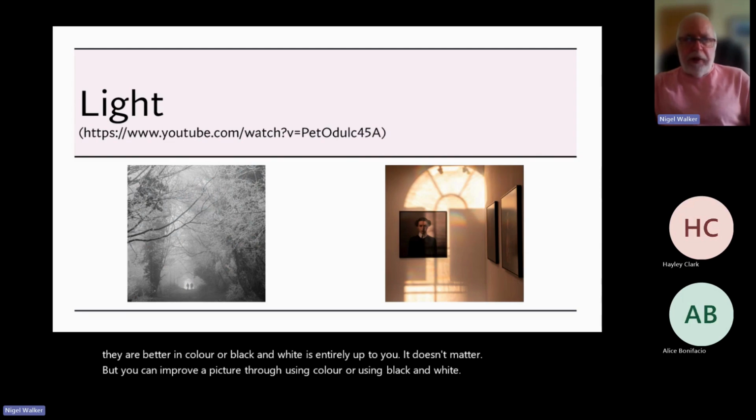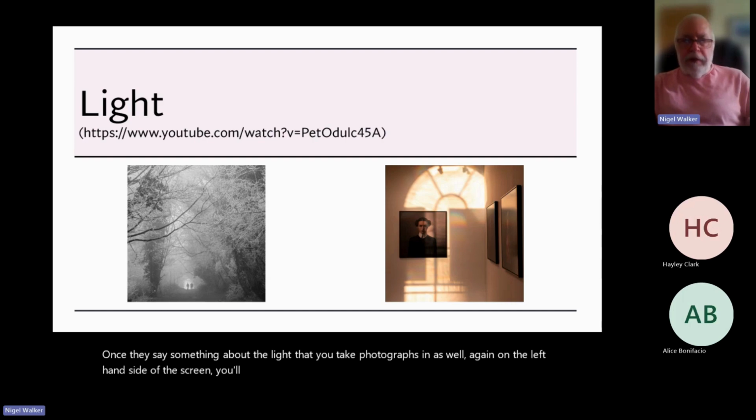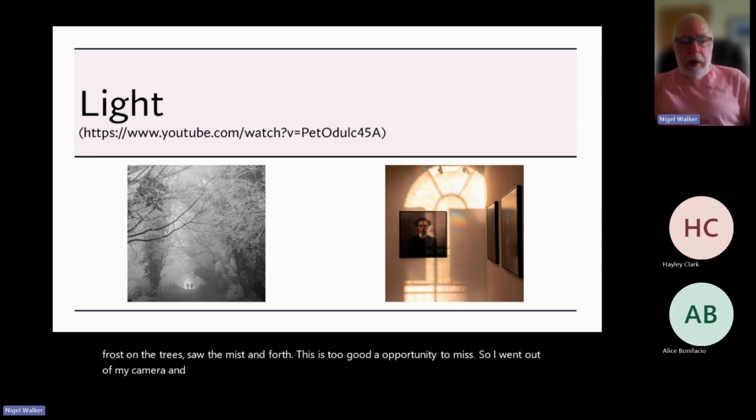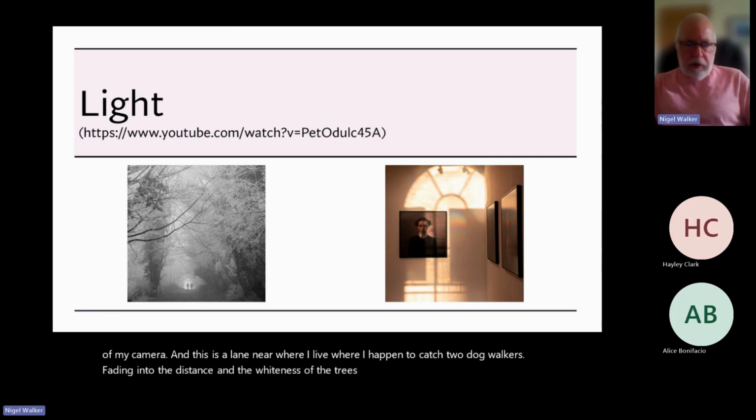I want to just say something about the light that you take photographs in as well. Again, on the left-hand side of the screen, you'll see an early morning photograph. I woke up one day, saw the frost on the trees, saw the mist, and thought, this is too good an opportunity to miss. So I went out with my camera, and this is a lane near where I live, where I happened to catch two dog walkers fading into the distance. And there's the whiteness of the trees, the dullness of the mist cast a particular light that you just could not get at any other time.